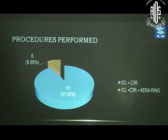So these were the procedures performed. The toric ICL with cross linkage was 91%, and about 9% had a combination of all 3 procedures: ring, cross linkage, and ICL. When we look at the other studies, Ali et al. had similar results, with vision being status quo in 50% of patients and the rest improving. Of course, we had a deterioration in about 7% of eyes; they had 3%. And the mean spherical equivalent was also very similar.